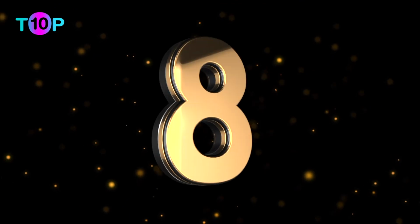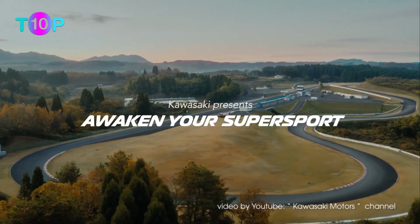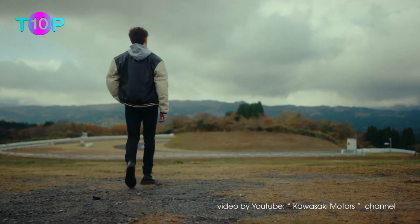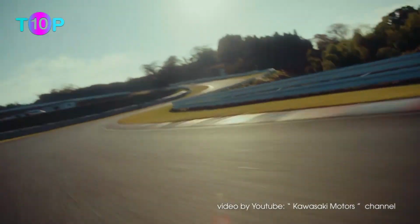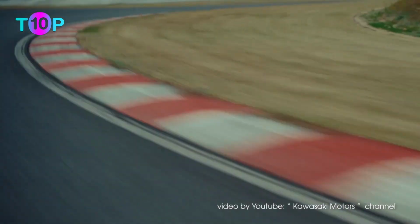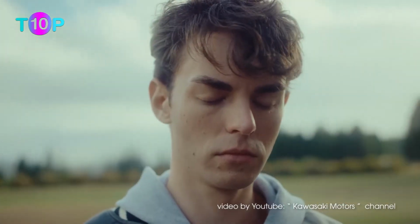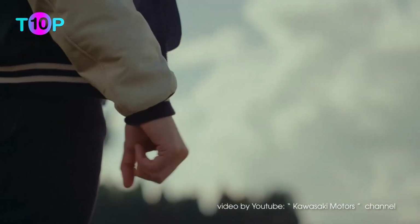8. Kawasaki ZX-4RR KRT Edition. In terms of aesthetics, it looks a lot like other KRT sport motorcycles from Kawasaki. Even the humble Ninja 650, a street commuter, looks cool in this livery. But the promise of the high-revving 399 cubic centimeters liquid-cooled engine is what gets people's hearts fluttering.